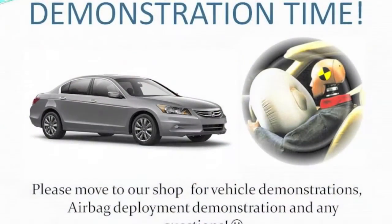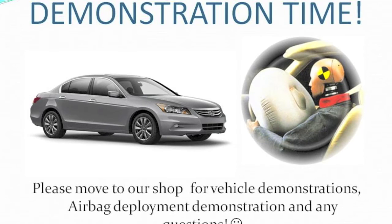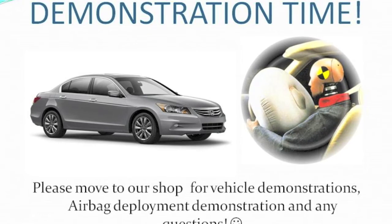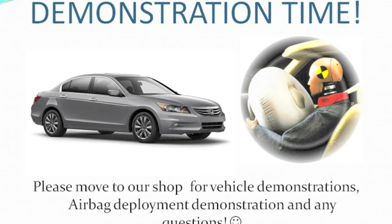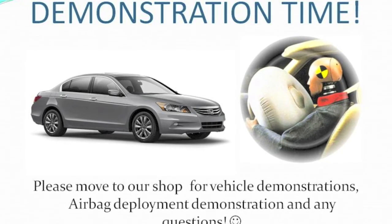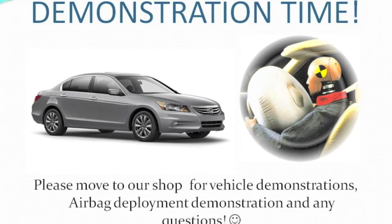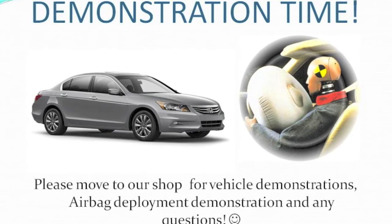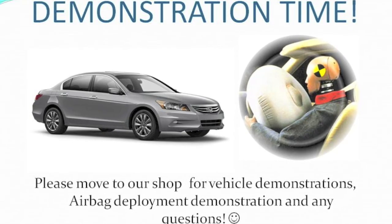Now if nobody has any further questions, we can all move out to the service department. Back where we were, right behind the waiting area, everybody went through the shop, right? Just go out into the service department. You'll see your model vehicle should be in the shop. If you have any questions, the technicians are out there. They'll show you things like where your spare is, how to fill your washer fluid, etc. You can ask them some questions. We'll give you a few minutes with them, and then we're going to do our airbag deployment.